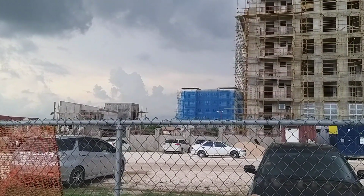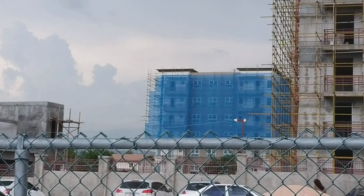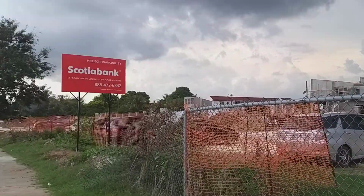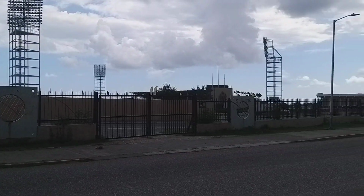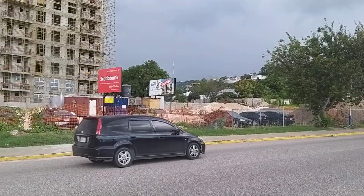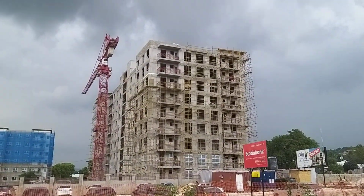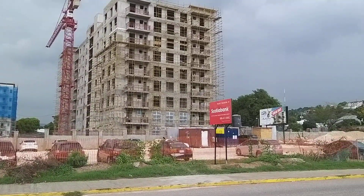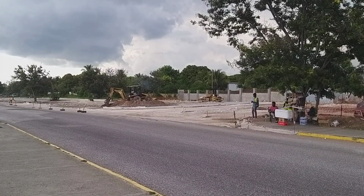So at the back there we see another building. That one looks closer to being finished, painting, windows, and then this is the other one under construction. And then, as I said, over this side you have the National Stadium. It's a wider view from this side. So now they're putting in parking as well, and entrance, and sidewalks.